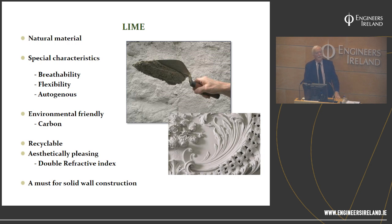This is a very popular, very useful characteristic when you're building medieval times and you know foundations and you're dealing with articulated structures and so on, so it could correct itself and set in. And it's autogenous in correcting itself, can reset itself. So the flexibility allows for thermal movement. You don't have to have expansion joints in a lime mortar construction because the lime does it for you.